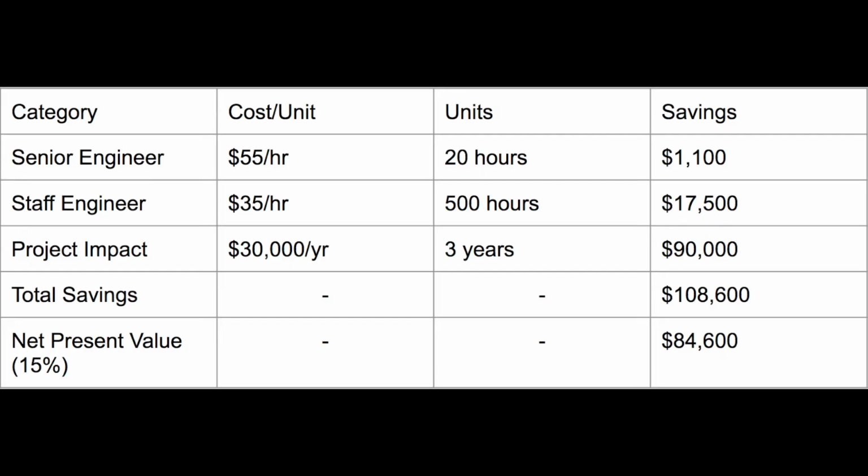In total, this project saved $30,000 per year and had an initial project savings of $18,600, yielding an approximate $84,600 3-year net present value using a 15% adjustment rate.